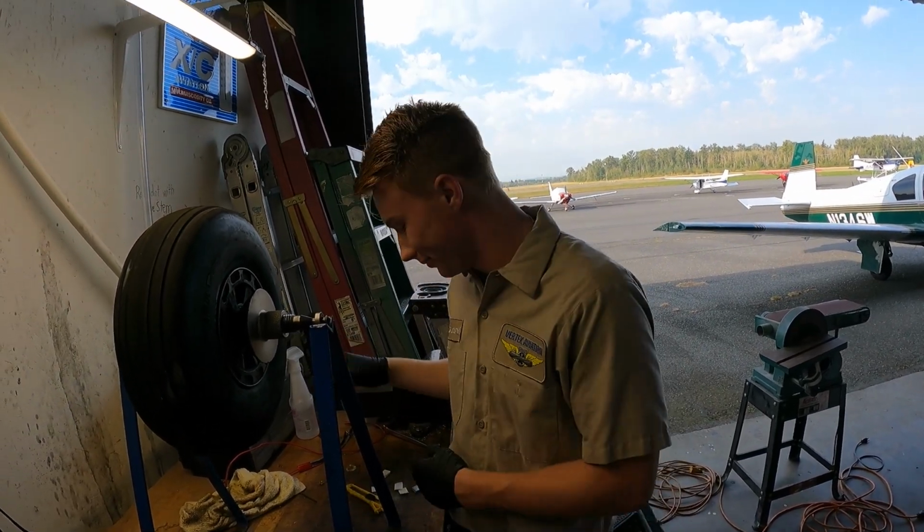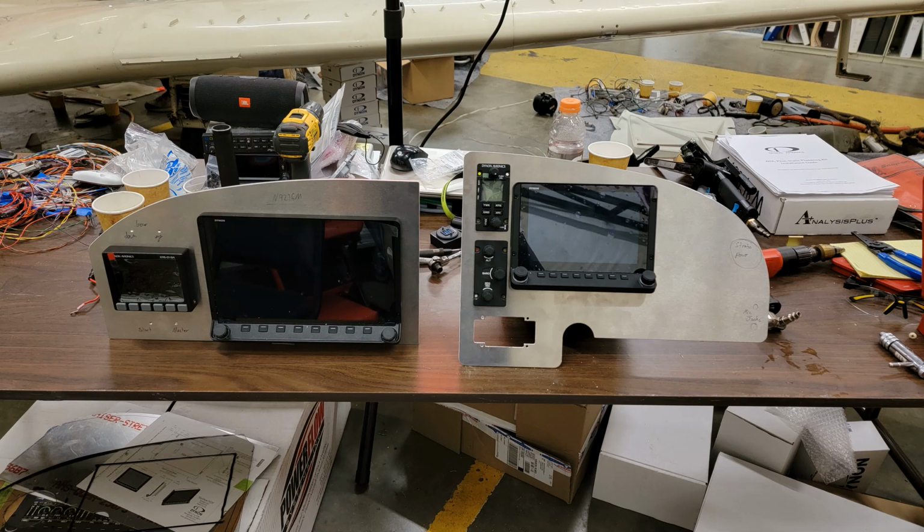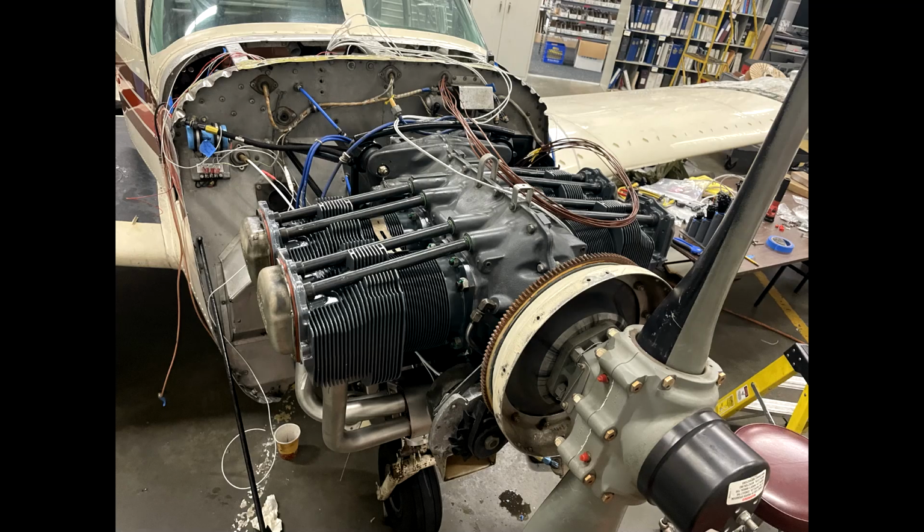Awesome. Thanks. Here I want to show you the picture of the Mooney panel before the installation of the Dynon system. As you can see, they did a really good job. Also, they did an engine monitor install. Vertex Aviation is also a good supply for parts.